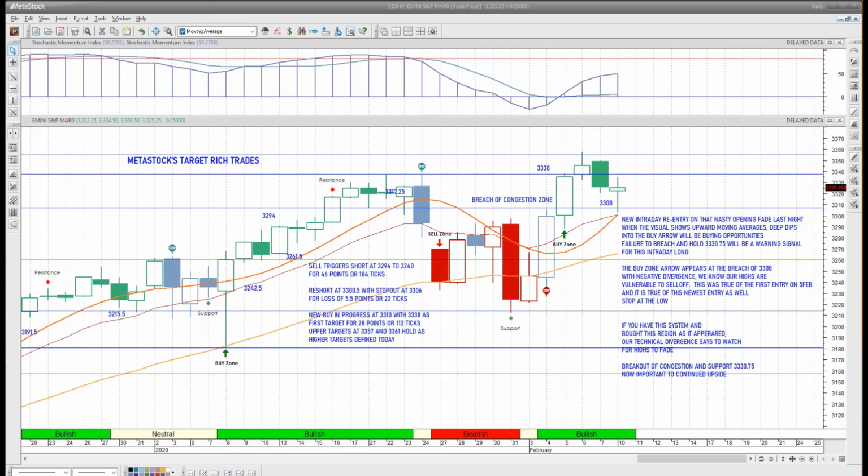This formation is only good for intraday or short-term cycling right now because it's technically divergent. That means selling pressure is still going to sit at these new highs. Notice here on the date that I put this up, I said, hey, listen, this buy zone, very nice, but it tells us our highs are vulnerable to sell-off. It did exactly that. This is the exact same formation.